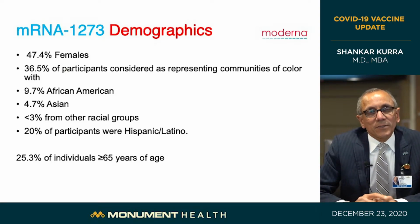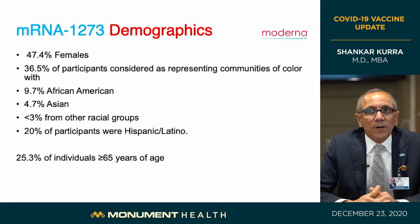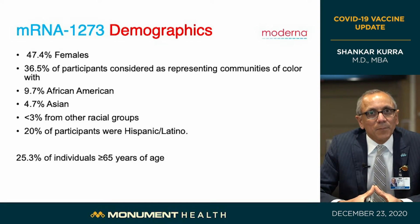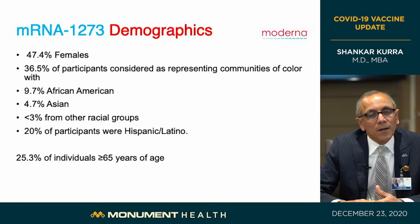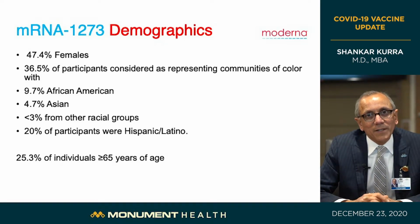Let's look at the demographics. So the trial participants of the large group here, half were male, half female. 36% were representing communities of color, and of that, 10% was African American people and 4.7% Asian people. Less than 3% from other racial groups. 20% again of the participants were Hispanic, Latino, Latina, which is very good. And then 25% were greater than 65 years, a very solid representation of that vulnerable greater than 65 age group. So 1/4 of the participants were at least older than 65.